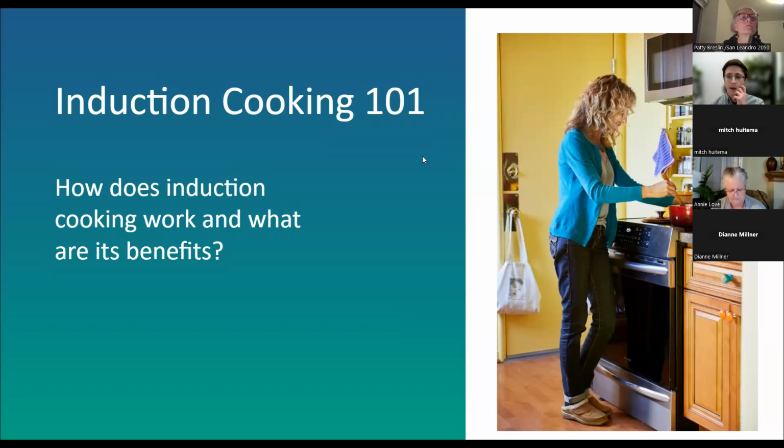All right. So I want to talk a little bit about induction cooking. That's why we're here. Some of you might know Stephanie Prugel. This is her on the right. She recently made the switch and was gracious enough to let her come into her home and take some pictures of all of her new appliances. Too bad she's not here today, but I'm sure she's happy to answer questions.